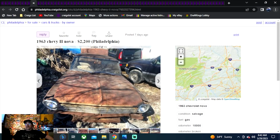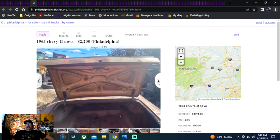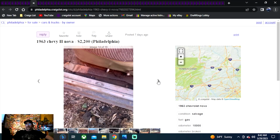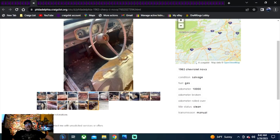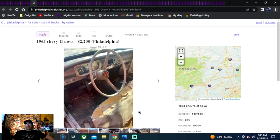Going to be Philadelphia here, 1963 Chevy 2 Nova, $2,200 for this car. It's a post, not a hardtop. Trunk's rotted out. 6-cylinder in it. Looks pretty rough. But price $2,200. Needs full restoration. And the most important thing you can put in a description, clean title. Check it out. Been on here for a week.